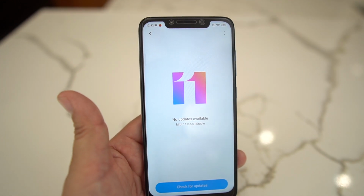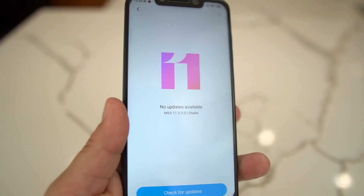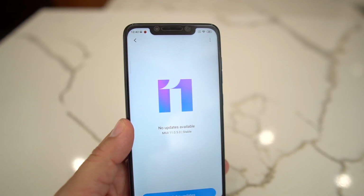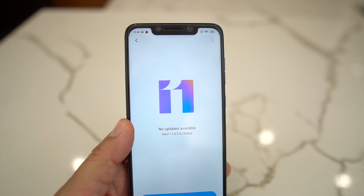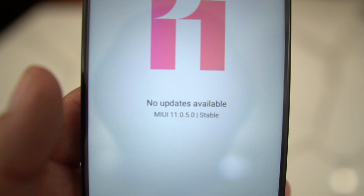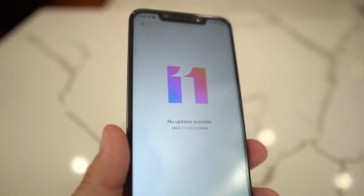But listen, that's going to do it for me, man. This is the Pocophone F1 running the MIUI 11 stable build 11.0.5.0.